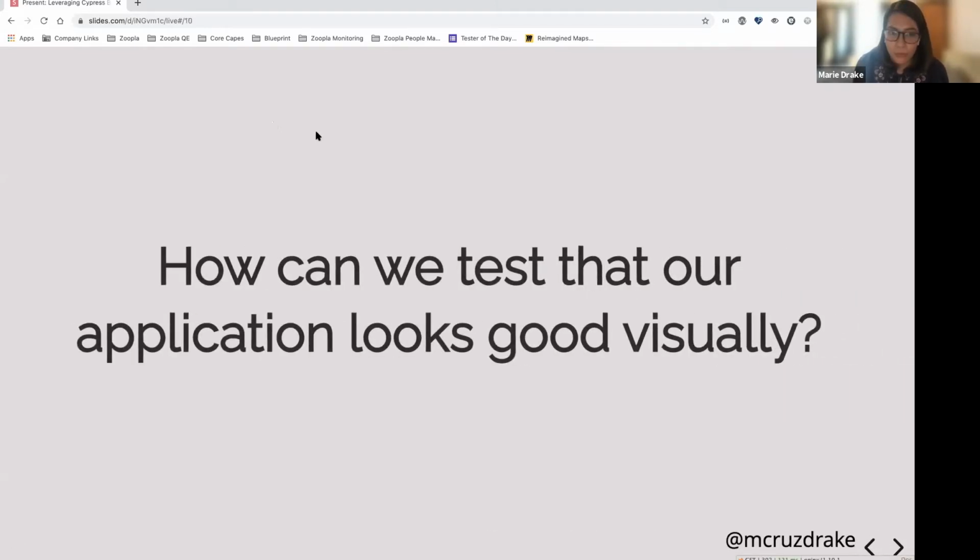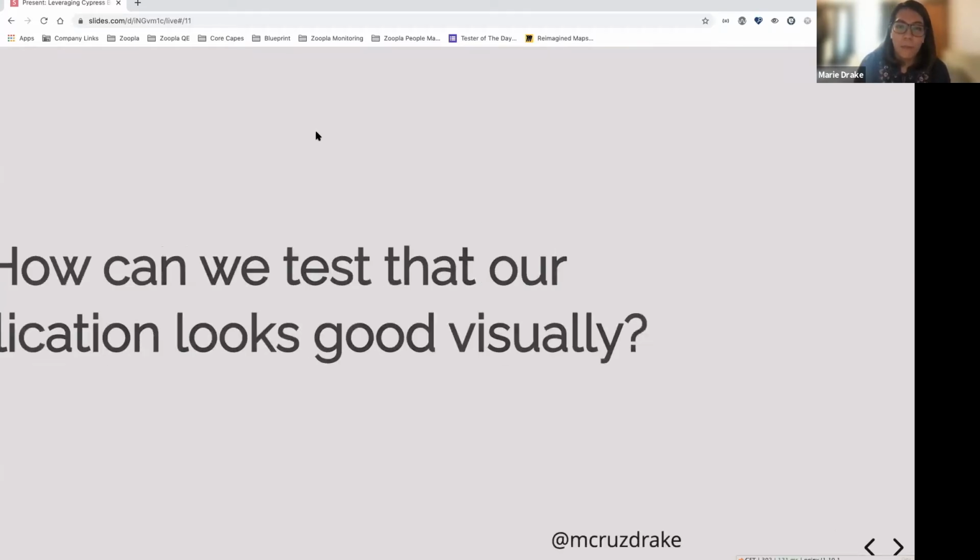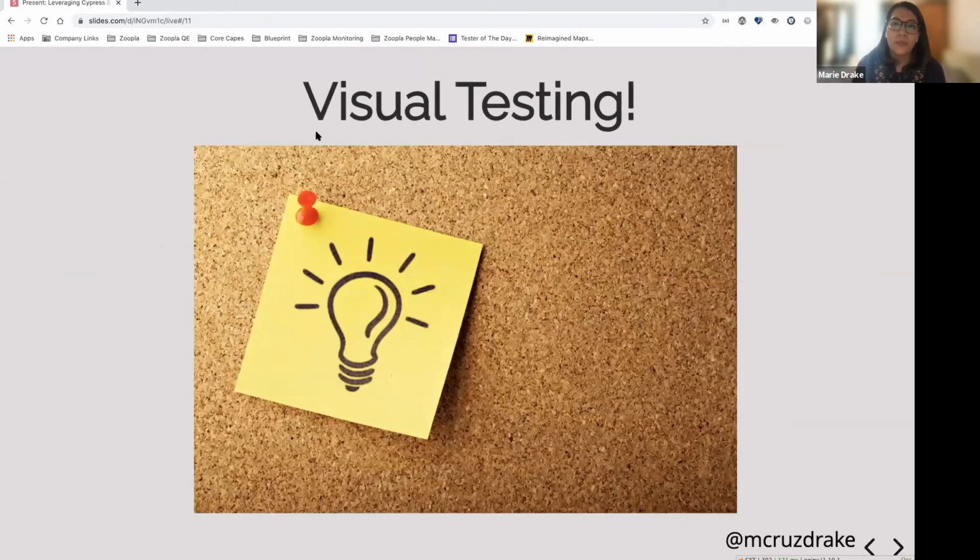So the main question for today: how can we test that our application looks good visually? And this is where visual testing comes in. Now, with visual testing, we are validating what the user sees visually. However, it's actually very time consuming when you do it manually, and it also provides a slower feedback loop to the team.